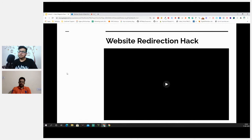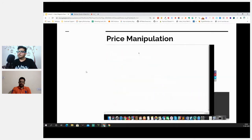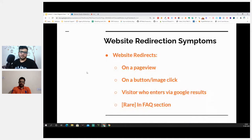Okay, so moving over to website redirection symptoms. You must be thinking that the only symptom could be website redirection, right? Yes, you're correct, but I'll dig a little deeper and let you know where in your store you can see malicious redirection symptoms. One is simple, on a page view. Second, it could be on a button click. It could be on image call to actions. These will be important call to actions on your store, either on product pages or landing pages, and when a user clicks on it, he gets redirected to malicious sites.